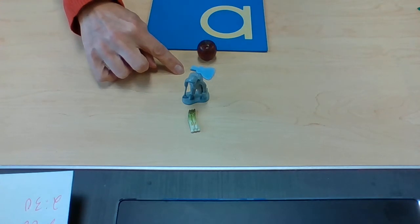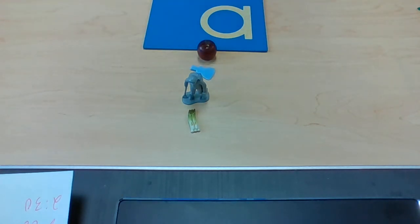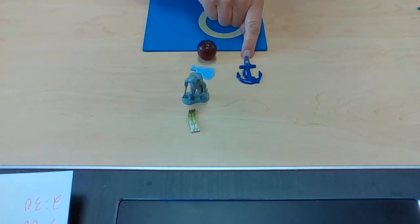Apple, axe, astronaut, asparagus. Now, if you notice, A is a blue letter. That means it's a vowel. It has more than one sound. It says ah, but it also says its name, like in anchor.